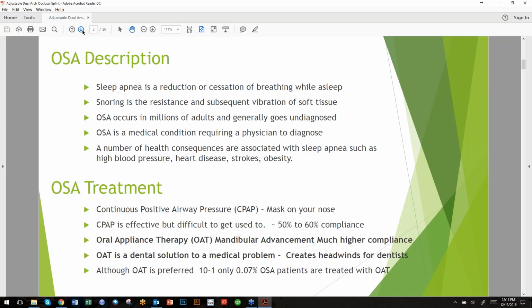There are a number of health consequences associated with sleep apnea, such as high blood pressure, heart disease, strokes, obesity, and it's a very significant list. If you notice, those comorbidities are all on the increase, especially in the United States, so the problem isn't going away anytime soon. So that's OSA at a high level, just broad brush strokes on what sleep apnea and airway issues are. Let's talk about treating the problem.